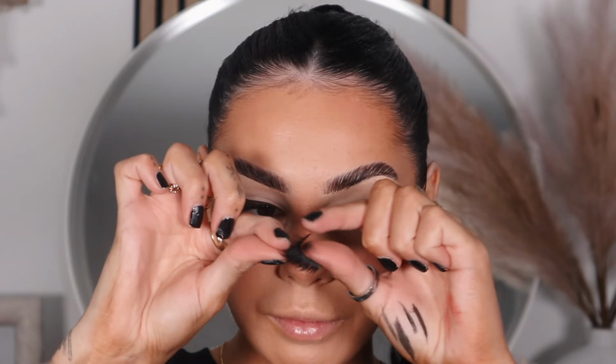Oh, these are a little bit more plasticky than I remember, but it's fine. The only thing I find with cheaper lashes like this is they tend to be a little bit more plasticky. The lash band is almost a bit pokey. The lashes don't really have a lot of fluff to them. They're more single layered and have that plasticky texture rather than fluff. But as long as they look good on, I feel like I can deal with that.